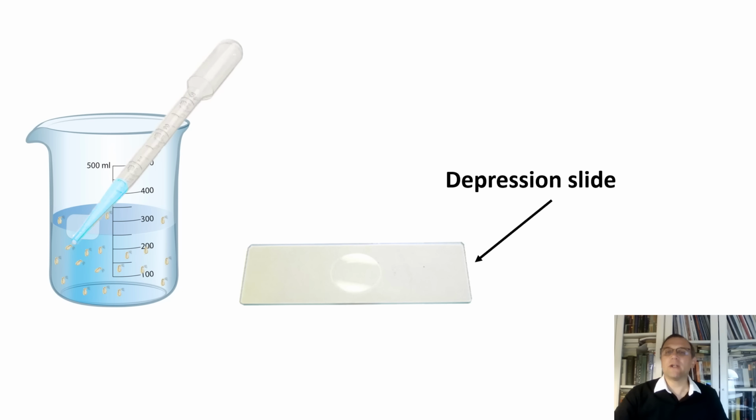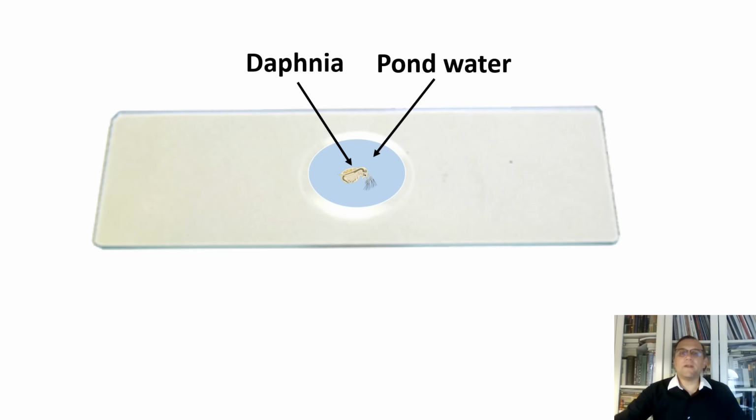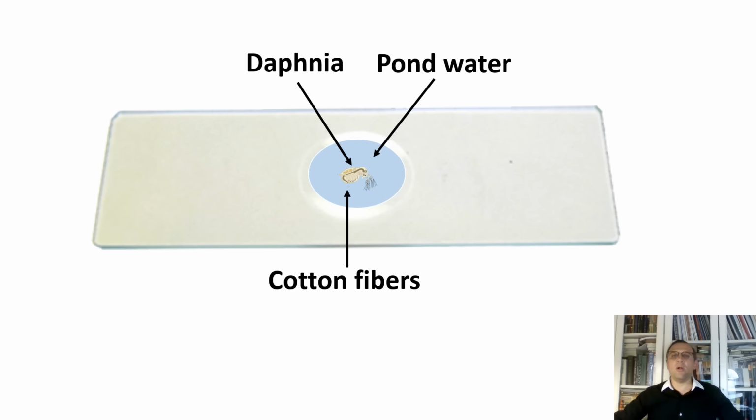Make sure there is enough water in the depression so Daphnia can feel somewhat comfortable in there. Daphnia will constantly move in the depression slide. To restrain this animal, you have to use cotton fibers. Take a small piece of cotton wool and tease out cotton fibers. Then place them in the depression of your slide.